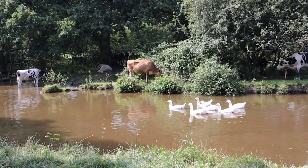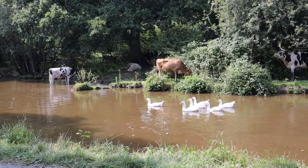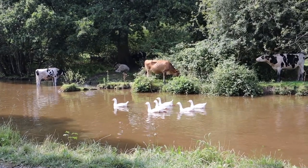Well, that's it for today. 2.5 miles and two locks. That's enough for anyone in this heat. Found a nice shady spot.